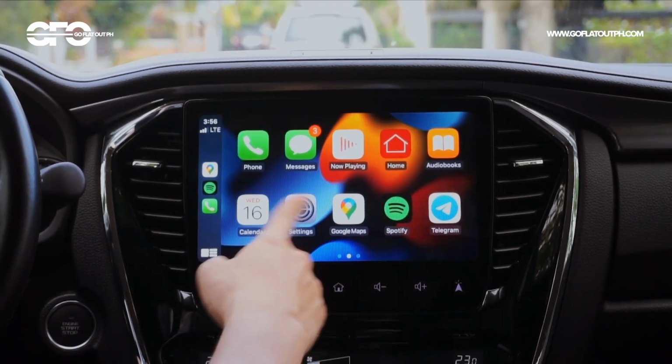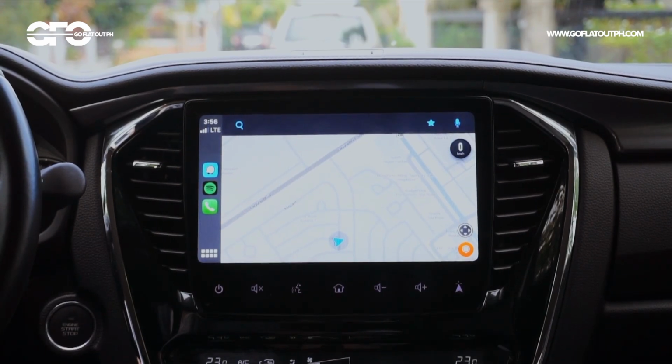Though I would like to commend the car's 8-speaker sound system, because for a non-branded sound system, it sounds really good actually. Maybe not as good or as punchy as the Bose sound system of the Nissan Terra or the JBL sound system of the Toyota Fortuner LTD variant, but for non-branded sound systems, it's actually pretty good. That kind of 8-speaker sound system. And that leads me to the car's rear seats.